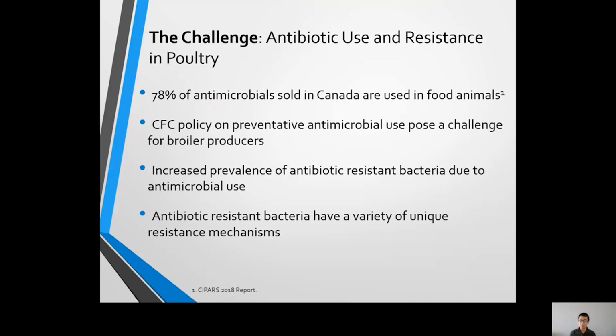Antibiotic-resistant bacteria have been reported in commercial poultry production, posing a threat to humans through the transfer of antibiotic resistance. Moreover, the resistance mechanisms of both gram-positive and gram-negative bacteria against antibiotics are vast and unique, making it difficult to combat. Reducing antibiotic usage is one of the primary methods to reduce AMR.